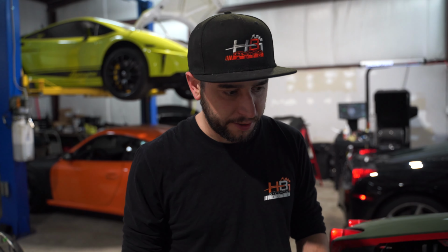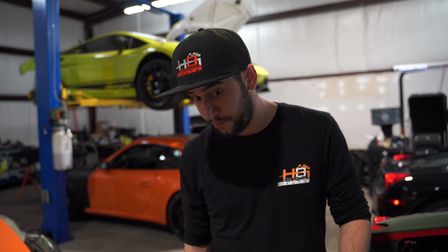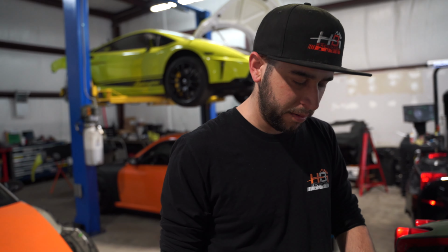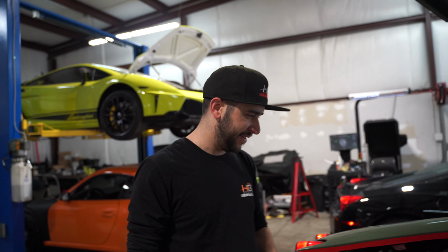So the Fast Speed headers, and then the Capristo Challenge exhaust. That's the only one I could find for a challenge car. That's gonna be loud. Yeah, unfortunately. I mean, it is what it is.